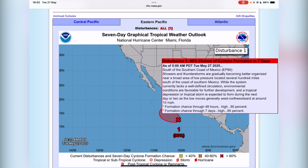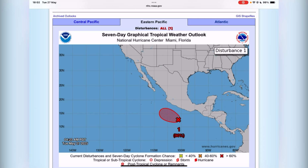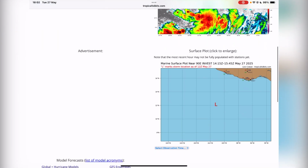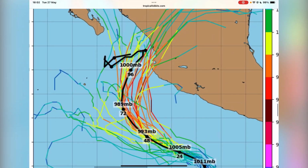So showers and thunderstorms are gradually becoming better organized near a broad area of low pressure, several hundred miles south of the coast of southern Mexico. While the system currently lacks a well-defined circulation, environmental conditions are favorable for further development, and a tropical depression or storm is expected to form during the next day or two, while the low moves generally west-northwestward around 10 miles per hour. So we'll keep watching this, and some models do indicate, like here's the current GFS trends.